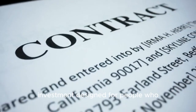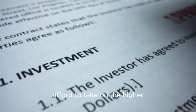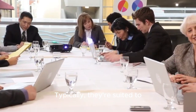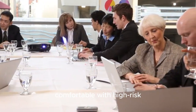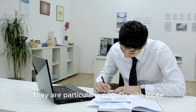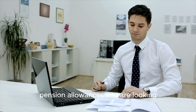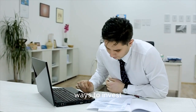They are a long-term investment designed for people who understand and can afford to take on the higher level of risk. So, who should consider investing in VCTs? Typically, they're suited to experienced investors with a larger portfolio who are comfortable with high-risk, long-term investments. They are particularly popular with those earning a high income who have already maxed out their ISA and pension allowances and are looking for other tax-efficient ways to invest.